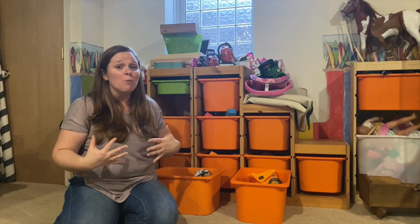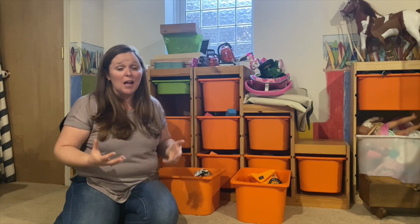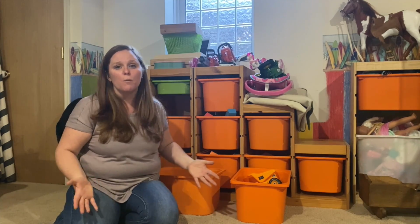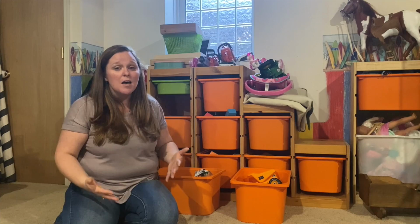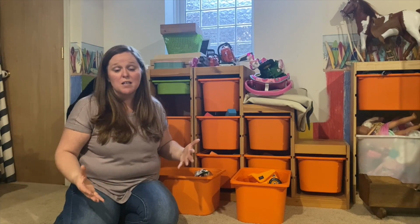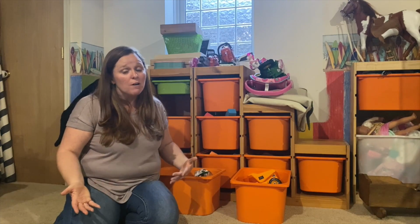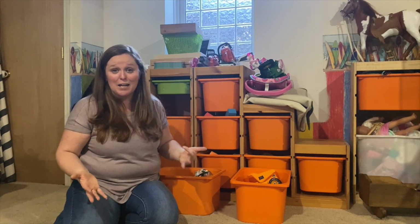But we have come to the point where we have too much, and instead of playing with the toys, they just dump them on the ground and walk away. Then when it comes time to clean up said toys, it is a two-hour fight, and it is not fun for me. It's not fun for them. I end up very frustrated by the end, and they just end up mad and sad and crying.